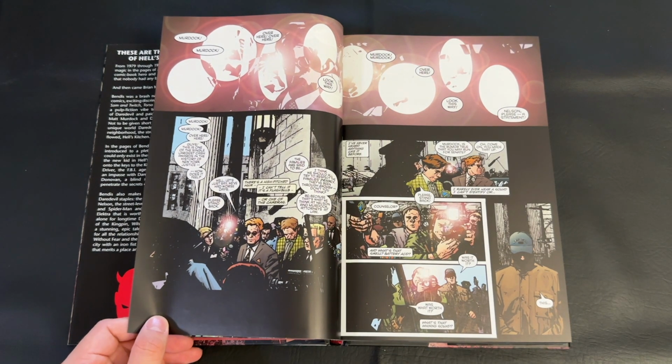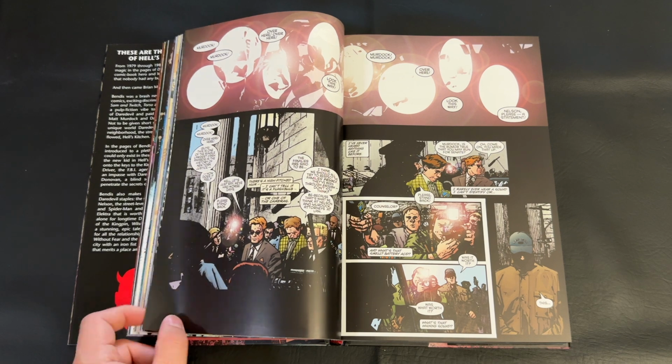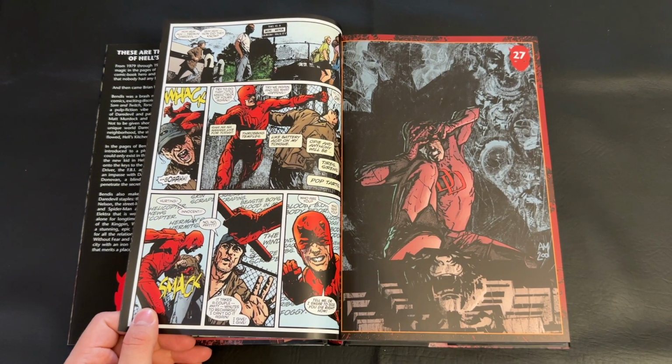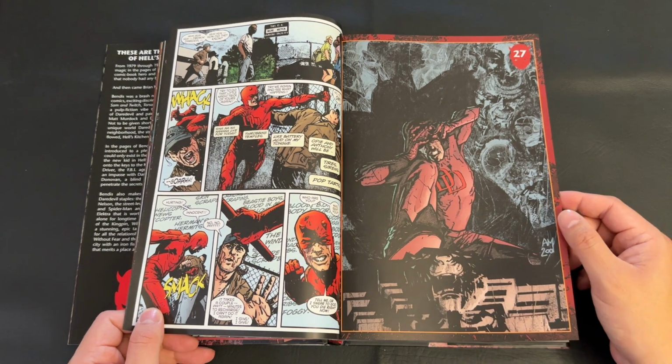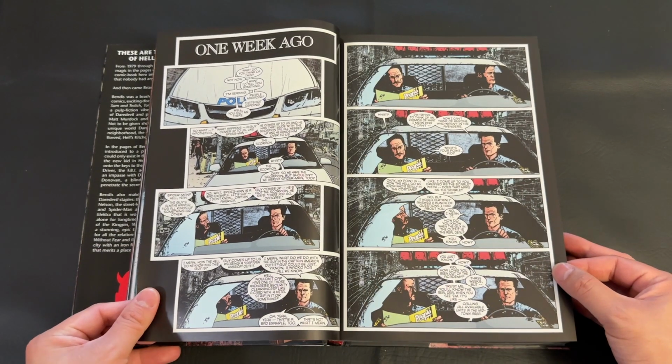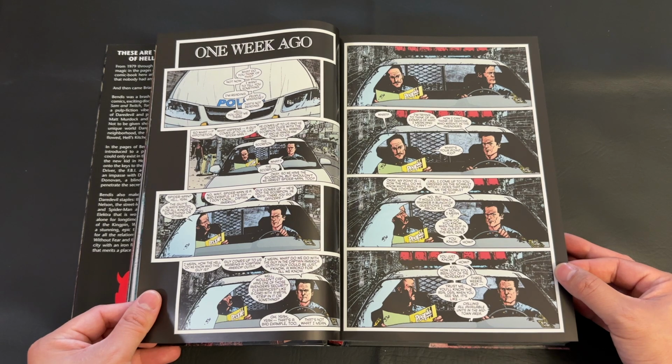The Brubaker run does go immediately after this run here by Bendis and Maleev, so if you are picking up the Bendis era, try to snag some of the Brubaker era. I don't know if Volume 1's still in print anymore, or if you're someone who picked up those Daredevil Brubaker omnibuses, I would consider this a must-get as well.